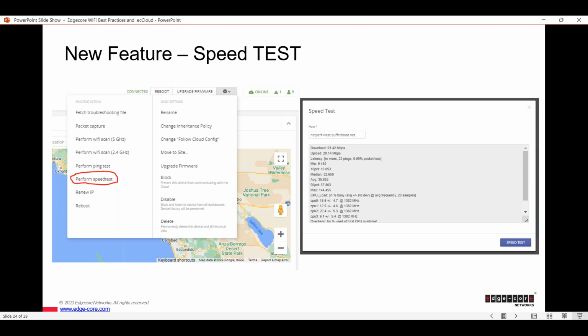Another cool feature, this is actually pretty new. If you guys are already users of EC Cloud and already working with our stuff, you may not be aware there is the speed test feature. It's been recently added, which is really cool.